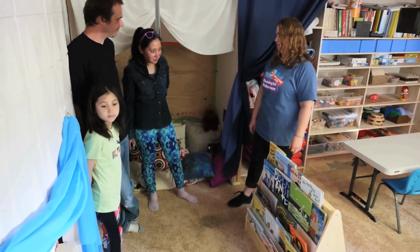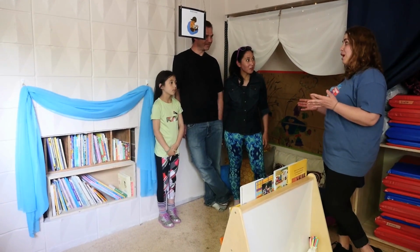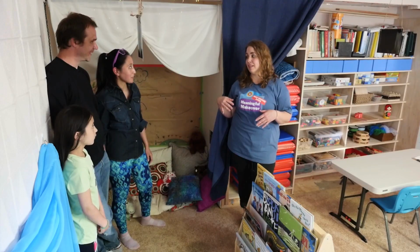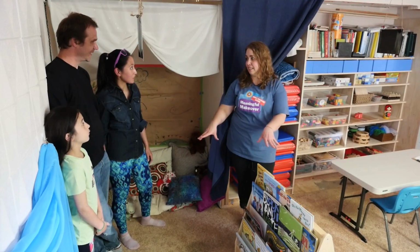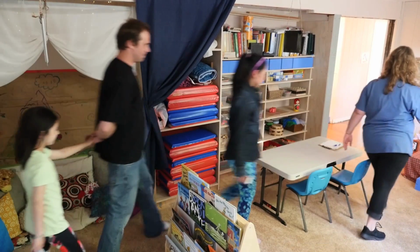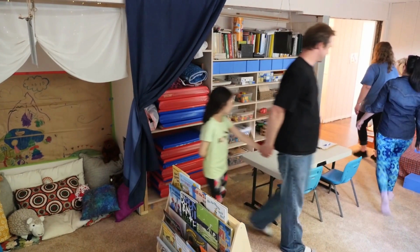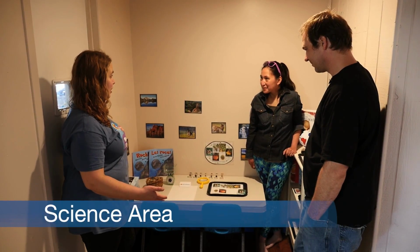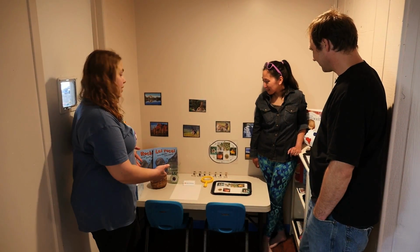So we have one more spot that we haven't checked out yet. Let's go look over at where the old dramatic play kitchen was. All right, so here is our little cozy science nook. We added some science activity.